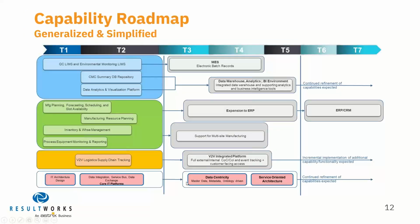We move from there, and again, this is the big picture. I'll drill into the details around sample tracking shortly, but I just want to give you the big picture view of what was going on here. We developed a roadmap for the client and with the client around certain areas that were more critical: manufacturing planning, quality control, LIMS systems, and you see here vein-to-vein logistics, supply tracking systems, and then various evolutions of all these things.